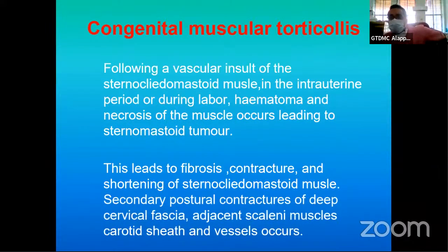This follows what you call the sternomastoid tumor. Hope you have known something about sternomastoid tumor; that is very well described in Das's surgery, Bailey, and all. So we'll have something more. Everything follows a vascular insult to the sternomastoid. Following a vascular insult of the sternomastoid muscle in the intrauterine period or during labor, that can produce a stasis of the blood leading to hematoma and ischemia. That will lead to necrosis of the muscles, and that will produce a painful, swollen sternomastoid muscle. That is called the sternomastoid tumor.